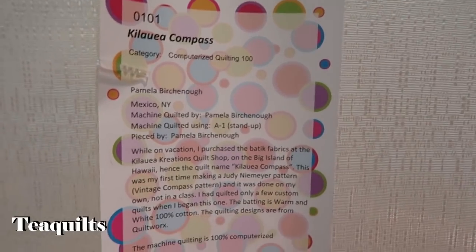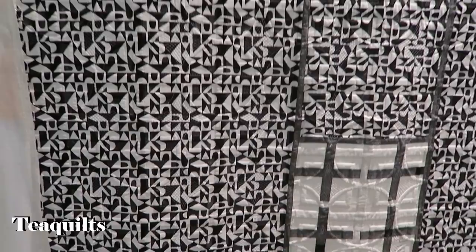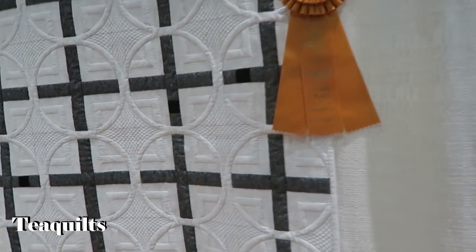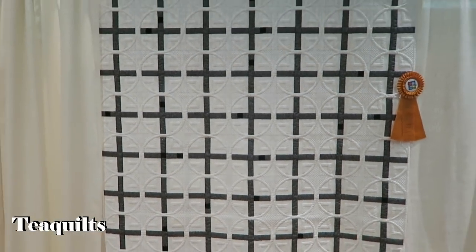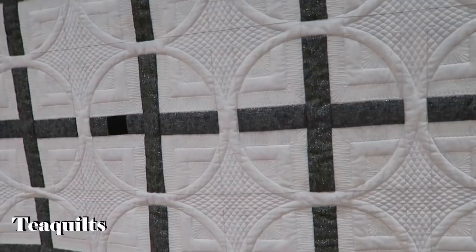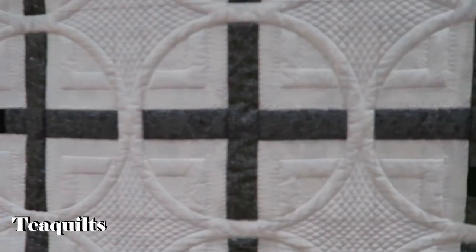And they call it Kilawa campus, I guess. I don't know how to say that. Very beautiful though. This is actually the back of the quilt. Go around and show you the front. Wow. Has third place ribbon on it. It's called Synaptic Relapse. Beautiful. Quilted by Christine Pilago. It's pieced by her as well, so very nice. Beautiful.